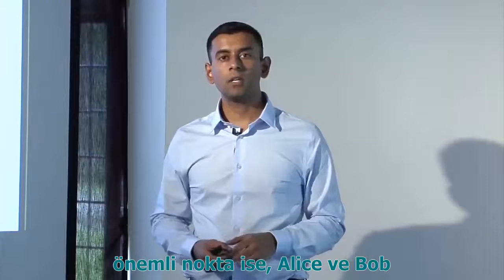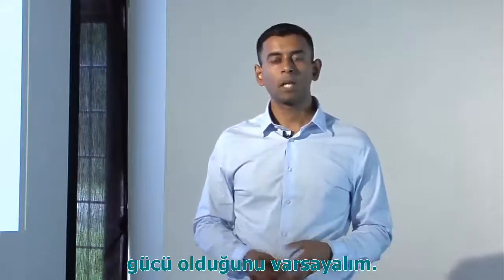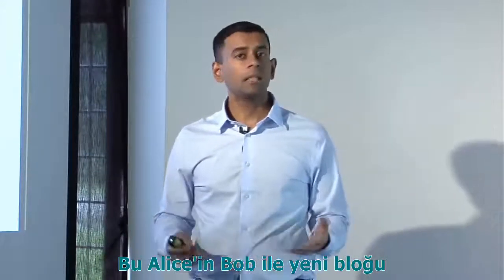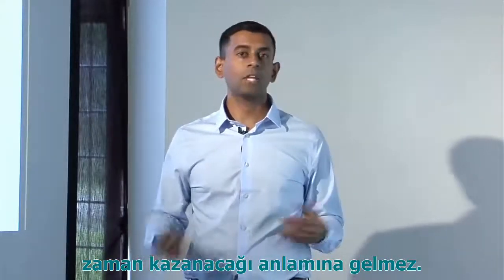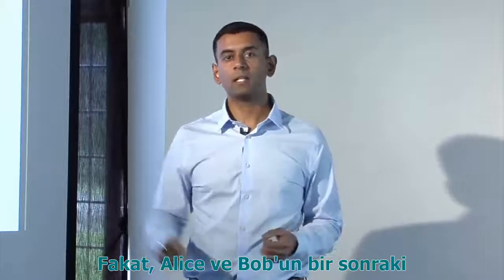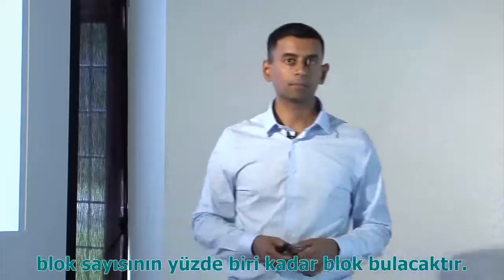So another subtle point here is that if Alice and Bob are two different miners, and Alice has 100 times as much computing power as Bob, what that means is not that Alice will always win the race against Bob to find the next block, but instead, Alice and Bob have a probability ratio of finding the next block in the proportion 100 to 1. So in the long term, Bob will find, on average, 1% of the blocks that Alice does.